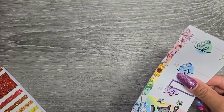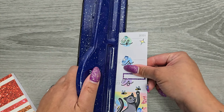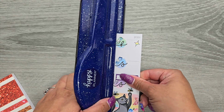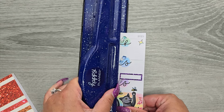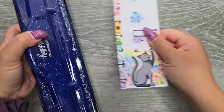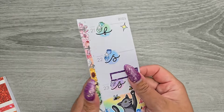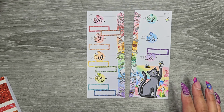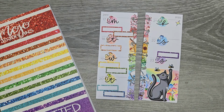Okay, I'm just going to cut it in half as best I can. And then we'll punch it. One punch keeps getting stuck. And then there we go. It's real simple, real easy, but I really like how that turned out.